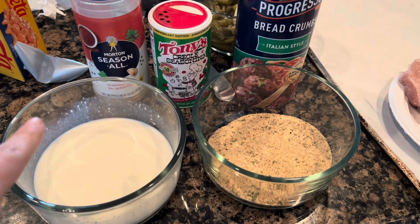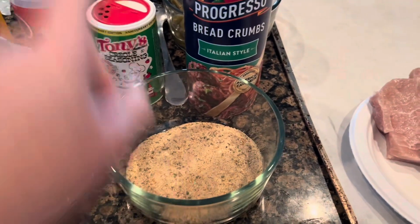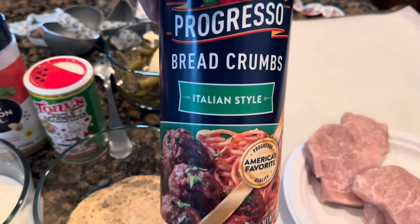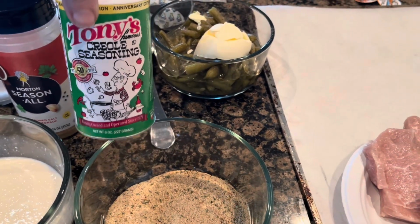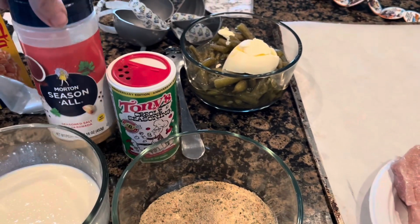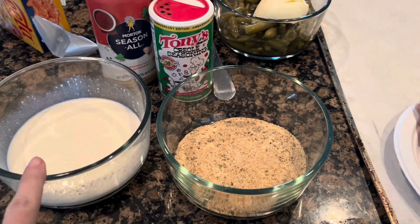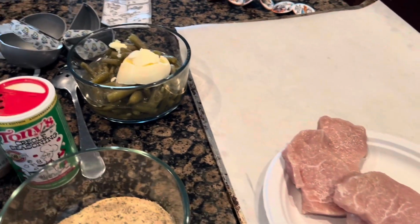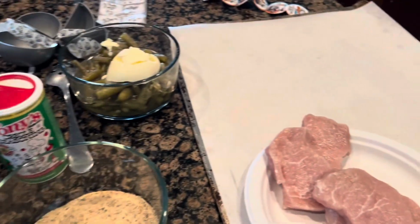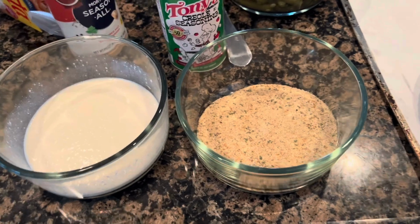So this is milk mixed with Hellmann's mayonnaise that I had in the fridge. This is just some Progresso Italian breadcrumbs that I had in the pantry with some of the Tony's Creole seasoning and seasoned salt, and it's all mixed together. And so I'll dip the pork chops in here, bread them, and then put them on the tray. The kids will just get theirs with the seasoning on it, and they're happy with that. They just don't really care for breading on things as much.